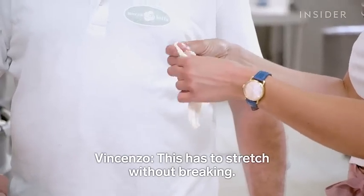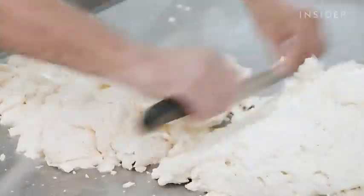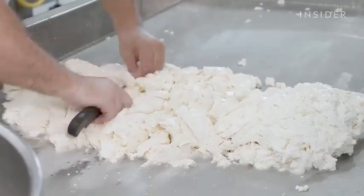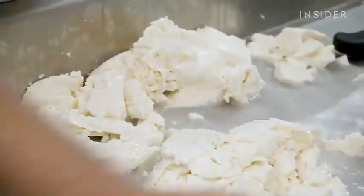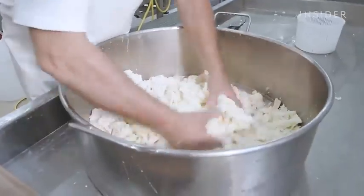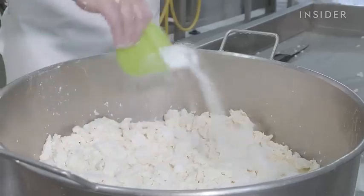While the curd is still resting in its whey to reach the perfect stretchability, a part of it is taken out to make the inside of the burrata. These are called sfilaccetti and are little shreds of frayed, stretched curd which will be salted and mixed with cream to make stracciatella. Vincenzo uses 90-degree water to stretch the curd.